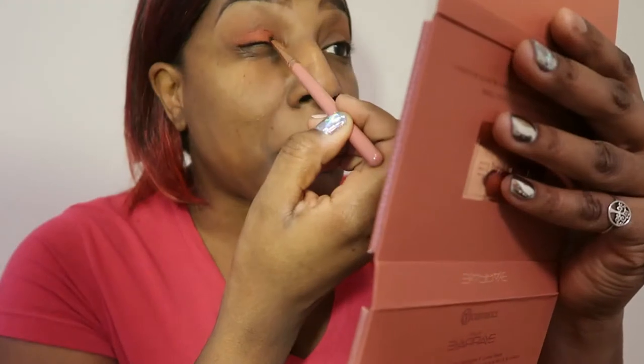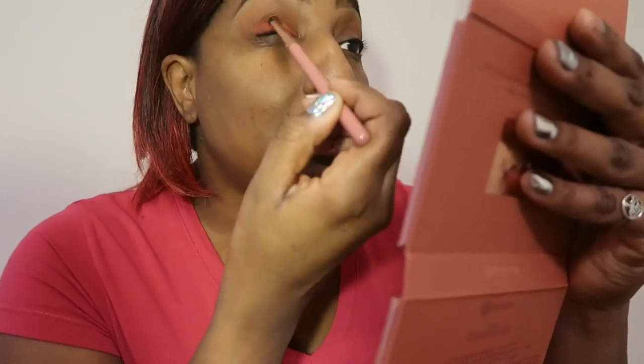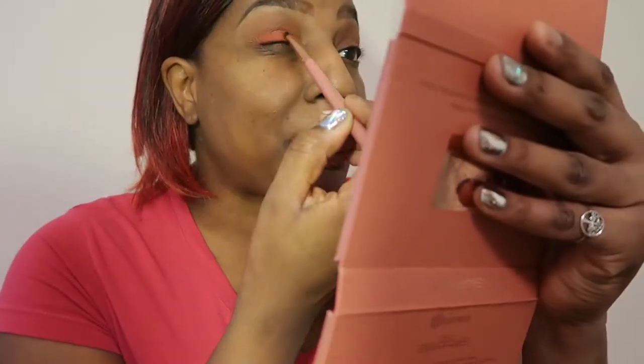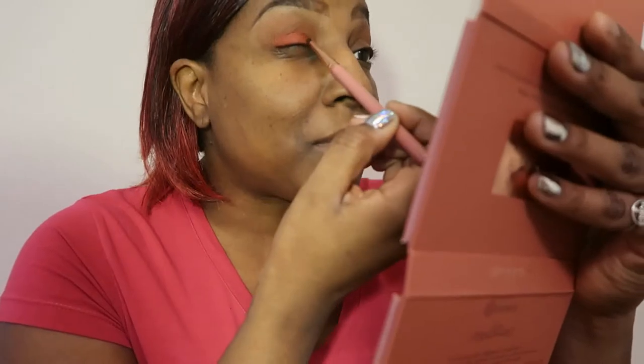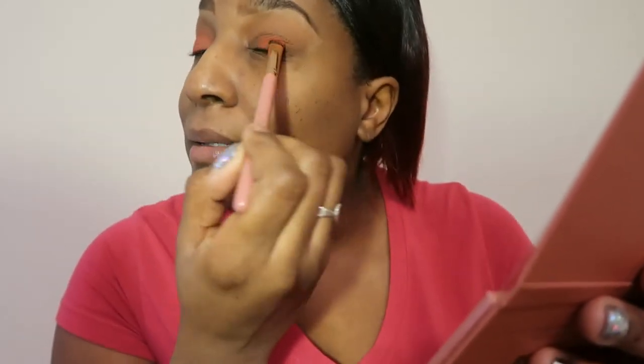I will say the pigmentation is decent. I've watched some other videos and I know some other YouTubers were saying they didn't like the color payout, but I think if you tap it on your lid, I think it's better if you tap it on your lid, because right now this color payout, it looks good. I think it looks good. This is a pretty color. Let's see how this color does.